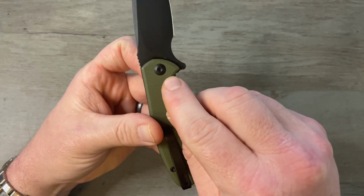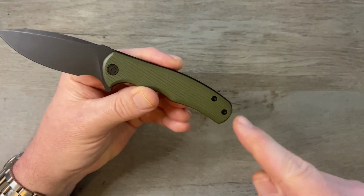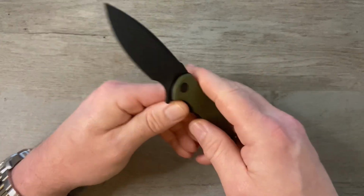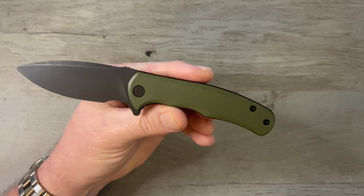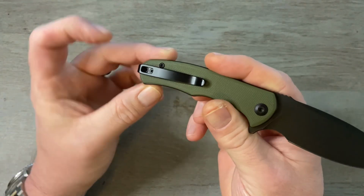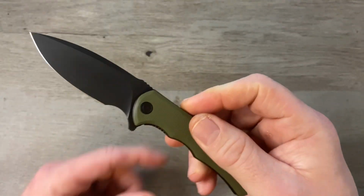We've got a T8 torque screw on the pivot. It is a captive pivot, which is awesome. Another great thing I love about this knife is that we have T8 body screws as well, which is an awesome touch. There are so many knives that have T6 body screws, and as you guys know, T6 has a tendency to strip a lot more than T8 does. The only place on here that we have T6 torque screws is on the clip, but that clip is not reversible, so you don't have to worry about it at all. The most you're ever going to touch that clip is to tighten it, maybe if it comes loose for some reason. It has flipper tab deployment.